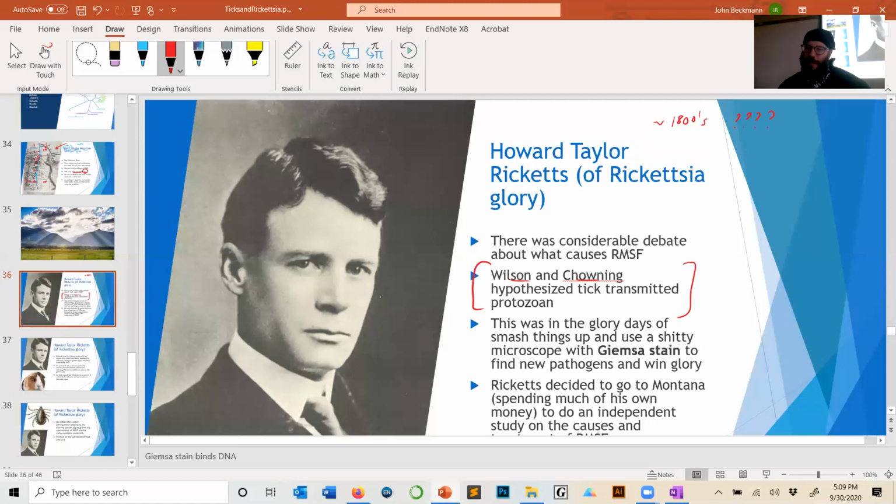I talked about it in this class. What's the context around this time? What had just been discovered? Yeah, essentially vector biology.